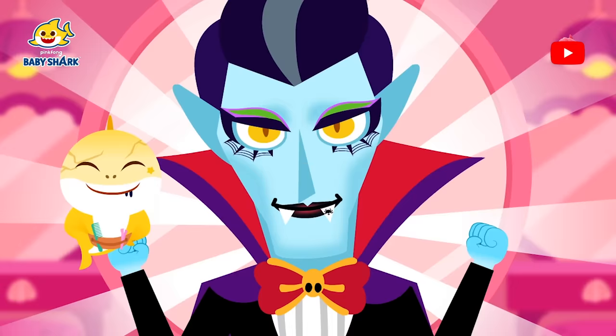Pinkfong is going to have a Halloween party with the shark family. Pinkfong swims into the sea. But the shark family is nowhere in sight. Huh? Where is everyone? Baby shark, where are you?